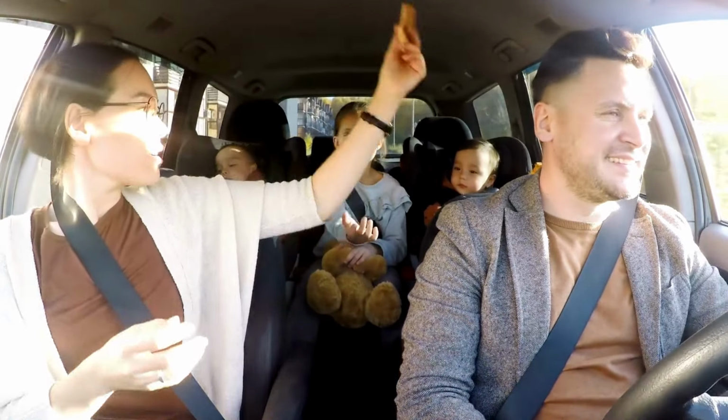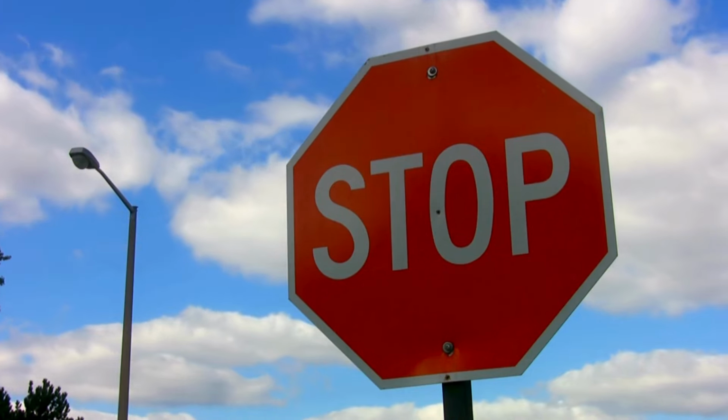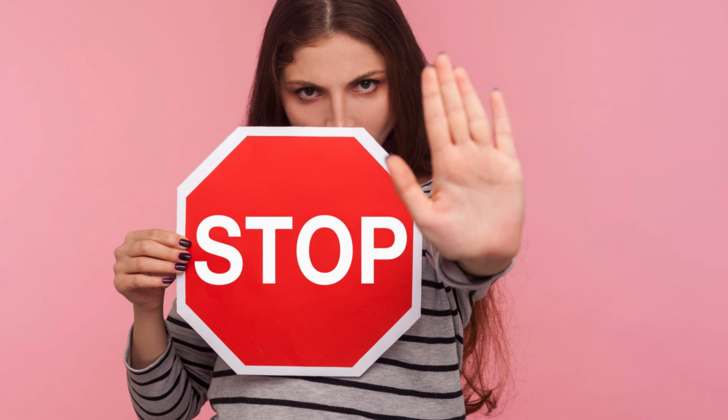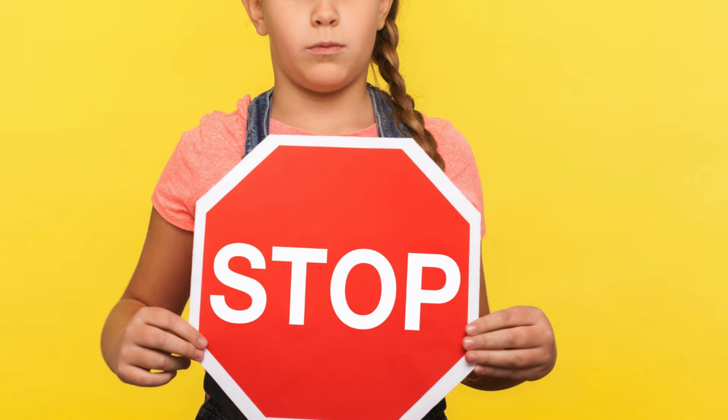Yay! I love you. This is a hexagon. Have you ever been driving and you see this sign? It's a stop sign. That's a hexagon. Go, go, go, go, go, stop. Hexagon.